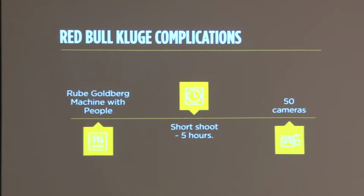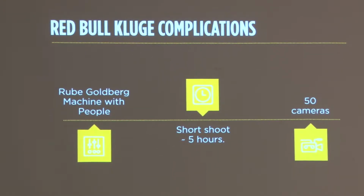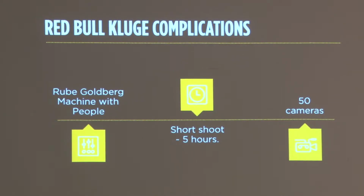So some of the complications of this particular thing, obviously we had people involved in a Rube Goldberg machine, and that adds complication, both timing and how do you do human and machine interfaces that are interesting and compelling, that make sense, that don't feel contrived, that aren't dangerous. Let's talk about danger in a second. Short shoot, we only had 5 hours with all the athletes. So we really had no time. This was a really tough one in terms of timing.